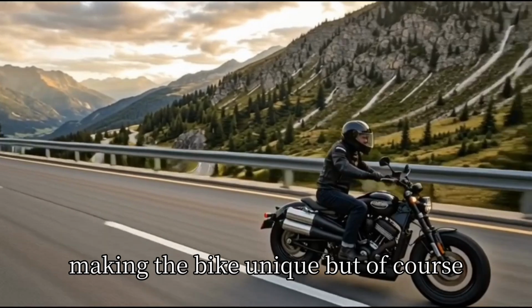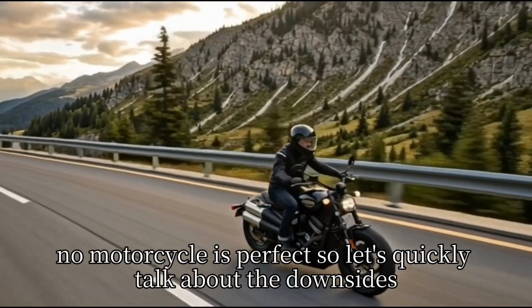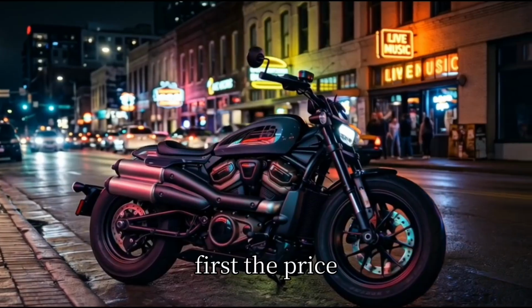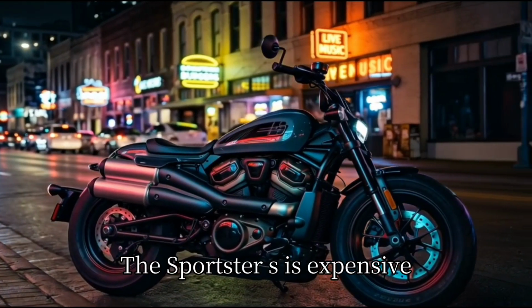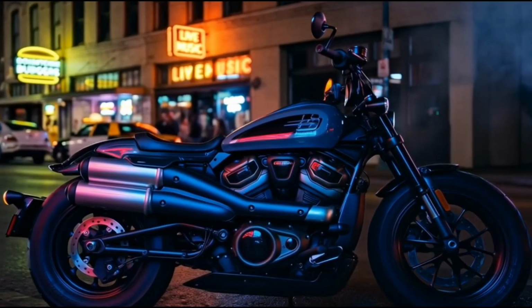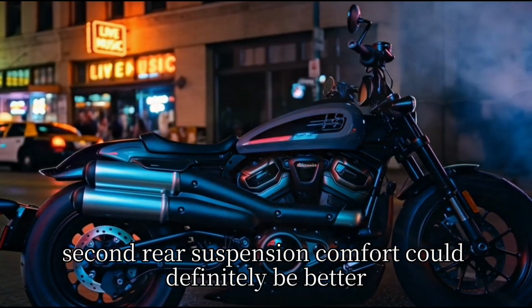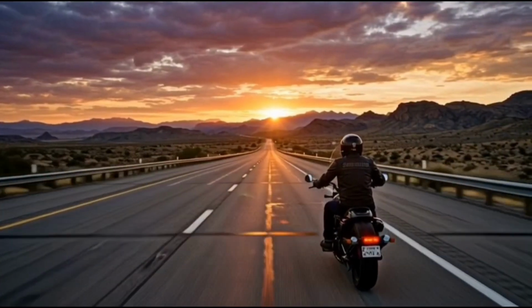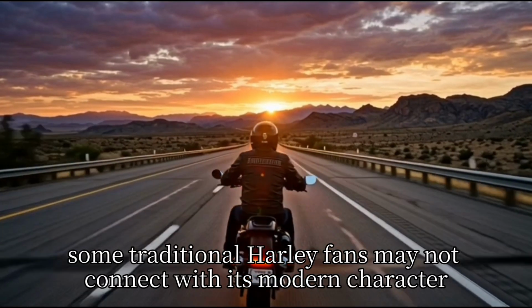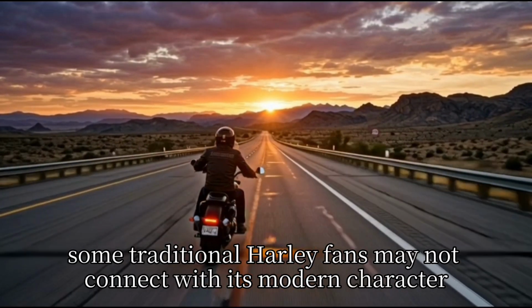But of course, no motorcycle is perfect, so let's quickly talk about the downsides. First, the price. The Sportster S is expensive compared to many other motorcycles offering similar performance. Second, rear suspension comfort could definitely be better. Third, the fuel tank range is limited. And finally, some traditional Harley fans may not connect with its modern character.